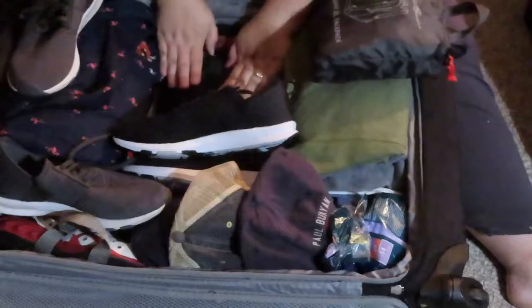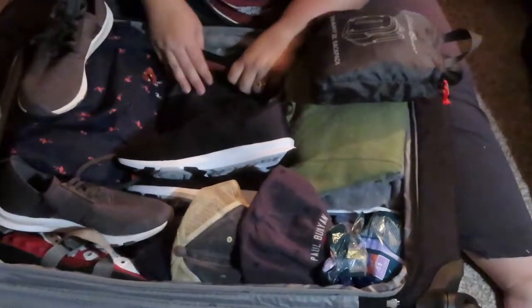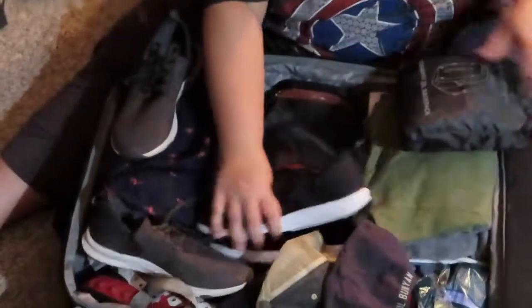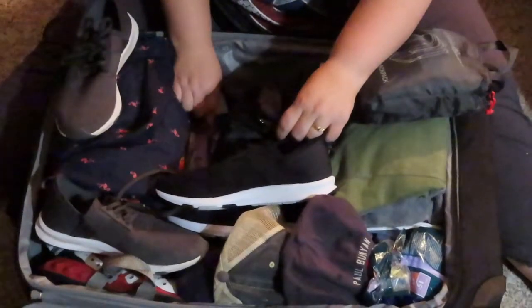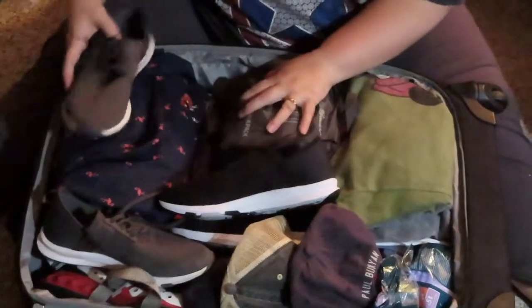Down in here is his toiletries. Shampoo, whatever that can. No, you didn't bring shampoo, did you? Nope. Just toothbrush, toothpaste, deodorant. I'm using all Disney. Just a few toiletries in there. And then his tennis shoes are down in there too. There is another thing of maxi pads in there. We're going prepared this time.